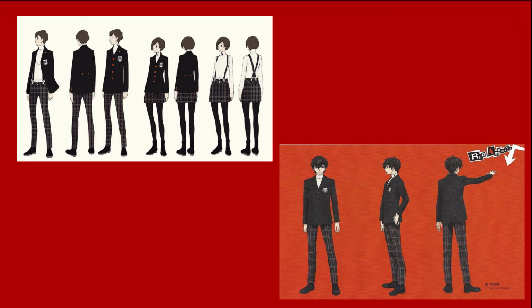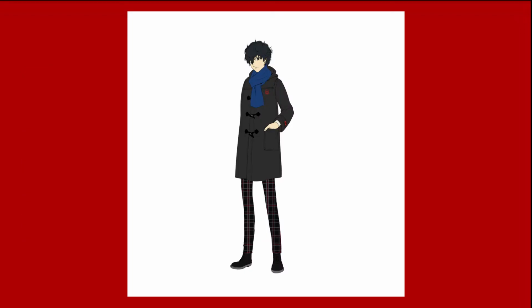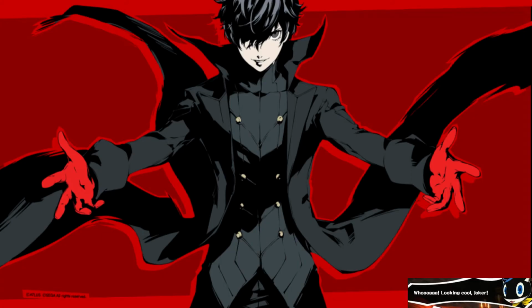Looking at both the summer and winter versions of the Shujin uniform, we can see that everything's been followed to a T, including the jacket he wears in Persona 5 Royal's third semester, being the official Shujin uniform jacket. Of course, this all creates a nice contrast to the cool and suave look he has as Joker.